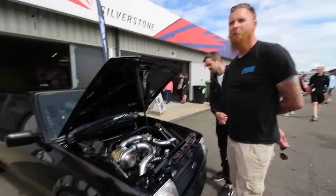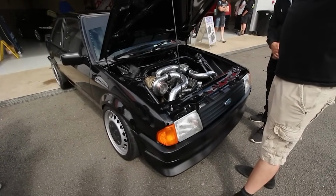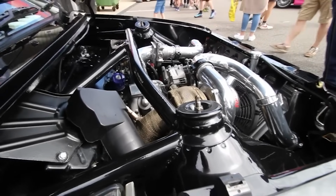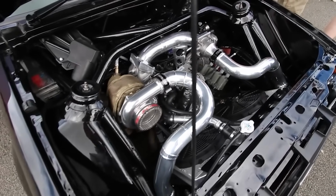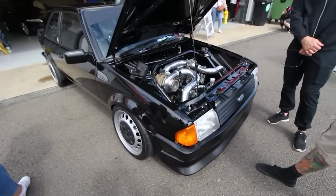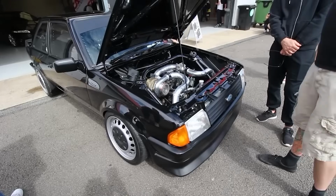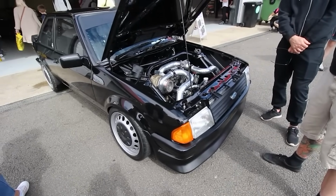I could have gone for more. This is only at 10 psi, but I had intake temp issues and there's no airflow to the intercooler or anything. So now I've got water methanol, so now I can go more if I want to, but at the moment I don't need it. It's more than fun as it is now. That's the thing, isn't it? It's just that balance. Because it is pretty much bang on a ton. Before it was turboed, it was like 980 kilos, I think. So with the turbo kit, it's probably just over or around a ton.